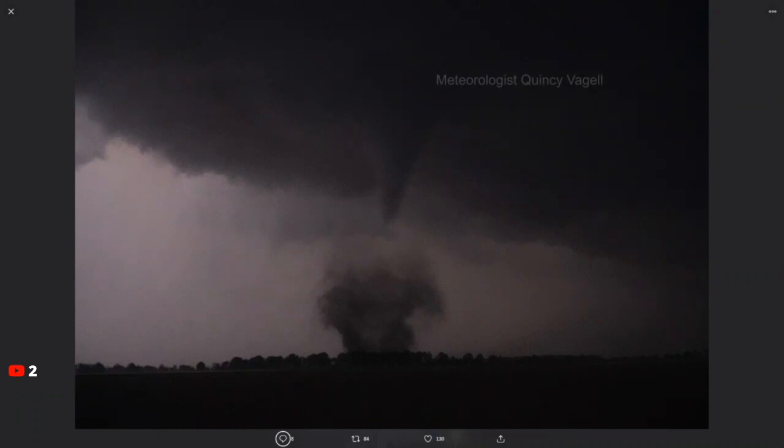Good grief. So great shot there from Quincy. He's been able to get closer to it. So yeah, just treat this very serious situation if you live in this area south of Jonesboro, now moving into Poinsett County there on Highway 49 north of Wiener.